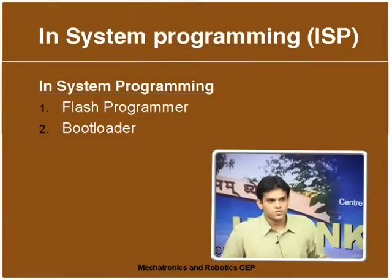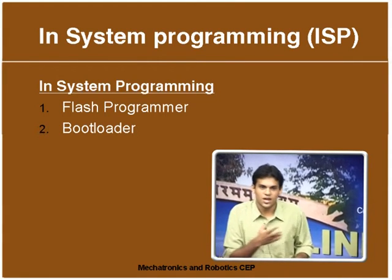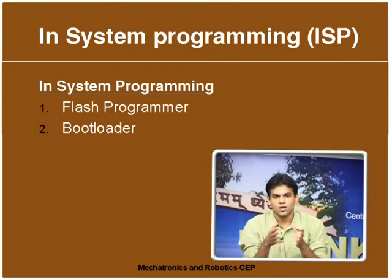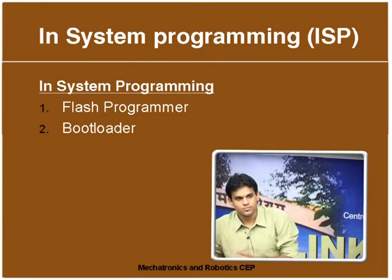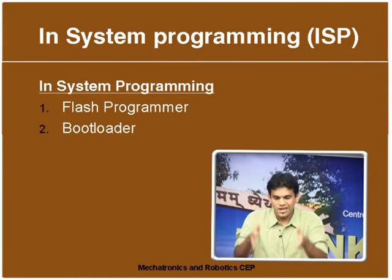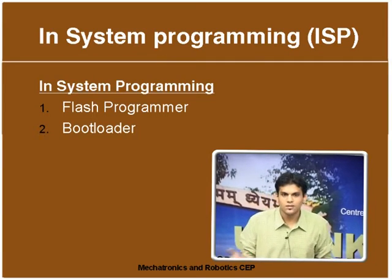There are two types in which we can program: one is by a hardware programmer and one is by a software programmer. In-system programming, as it is written, means you don't need to take the microcontroller out of your system and program the chip separately. Using separate hardware, you keep your microcontroller as it is on the system and just insert a cable from the PC and program it.